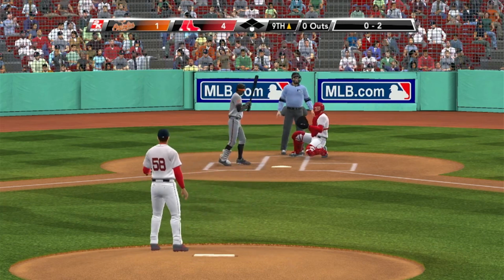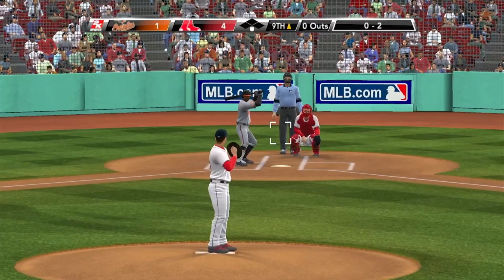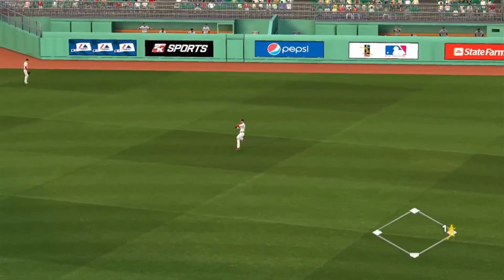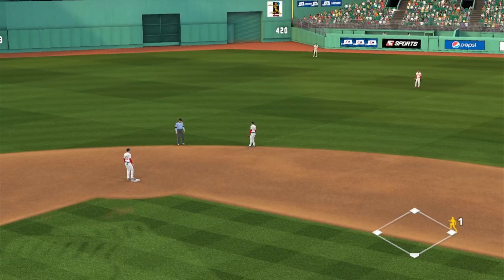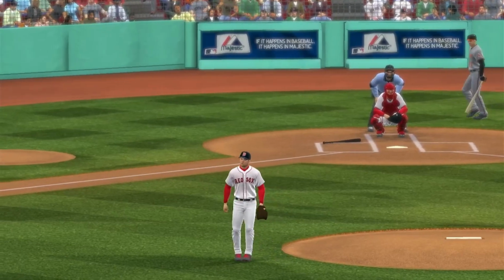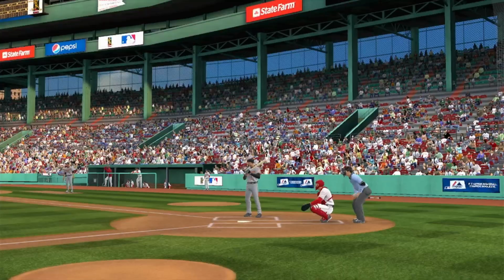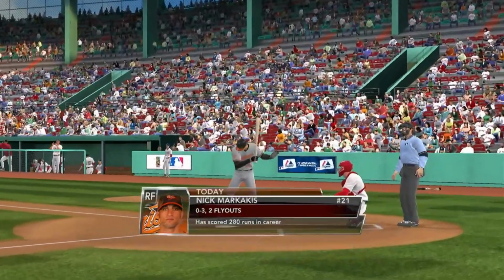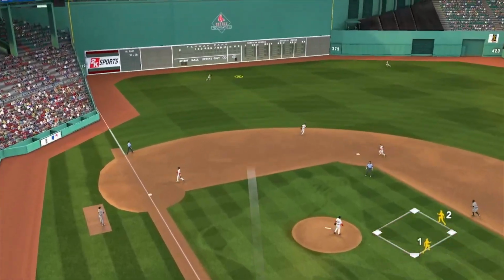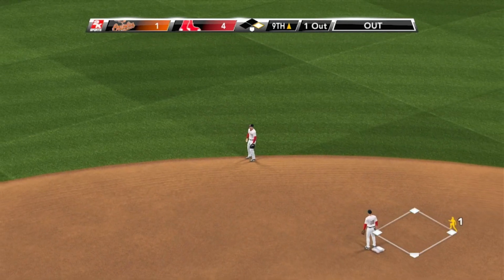Here's the 0-1 pitch by Papelbon. Swings, it hits this one. It's going to be fielded by Drew, and that's going to be a base hit for PA. 0-1 mistake right here. He throws it over the heart of the plate, and he pays for it. So Nick Markakis is batting. No one out and a runner on first. Markakis steps in. Here's the first pitch to left center. This one towards Bay. Able to glide over. Not much of a problem on that one.